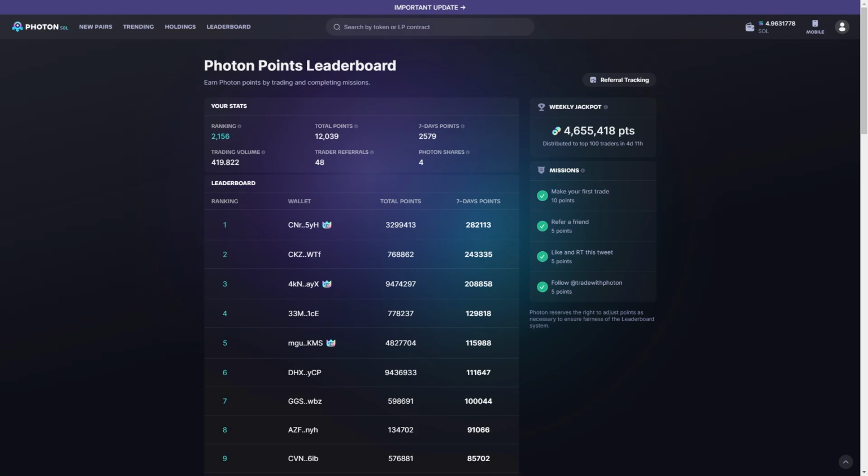In today's video, I'm going to be showing you how you can farm Photon points on Solana, and that's because Photon's doing an airdrop soon, so we want to accumulate as many points as we can so that we can get the biggest airdrop possible.